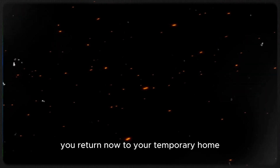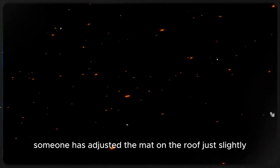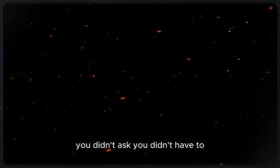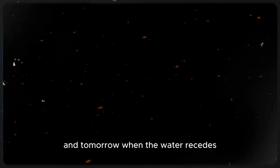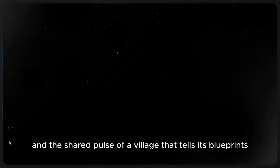You return now to your temporary home. Someone has adjusted the mat on the roof just slightly. Angle changed, weight redistributed. You didn't ask. You didn't have to. The house knows. The people know. And tomorrow, when the water recedes, they'll teach again. No classroom, just sun, brick, and the shared pulse of a village that tells its blueprints through laughter, memory, and dirt under the fingernails.